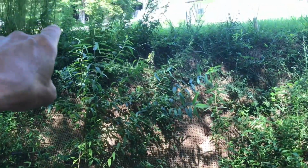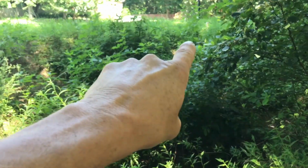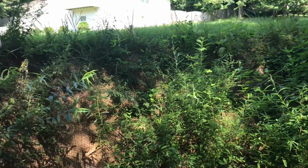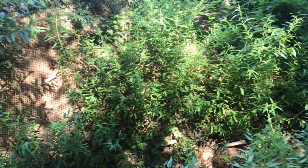Lots of root growth. I think probably what needs to be added, and that's why we're here today, is at the top of this bank, maybe some natives like Virginia sweetspire, or maybe some river birch, some smaller trees. They get some roots to kind of stabilize the top of this bank. But overall, after 6 months, I would say that this is a real success.